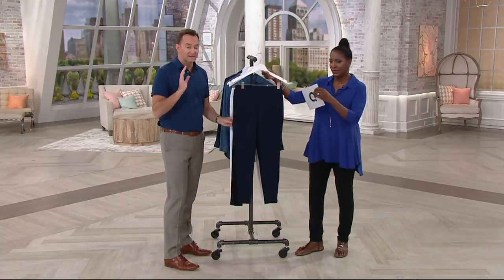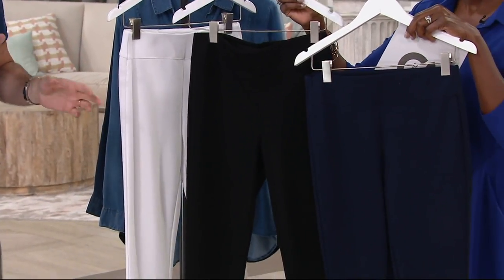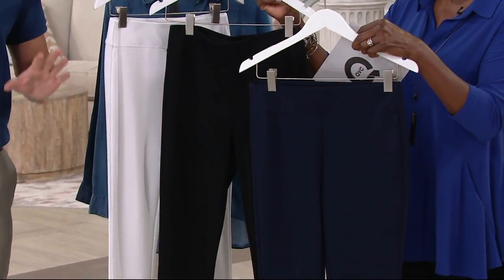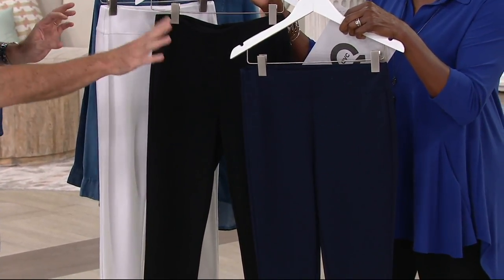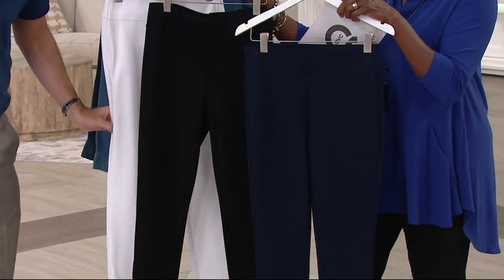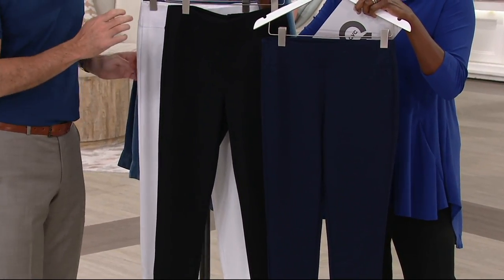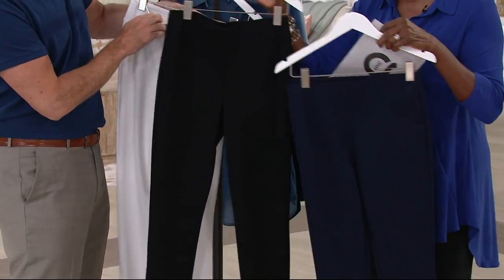And these are really fantastic ankle pants. The great little zipper detail on the side is really fun, but also the fit here through the body is just lovely. So we have them in the three colors, the navy, the black, and the white. Petite and regular. Yes, I listen to you, petite ladies. You always say don't forget about you. I try not to.